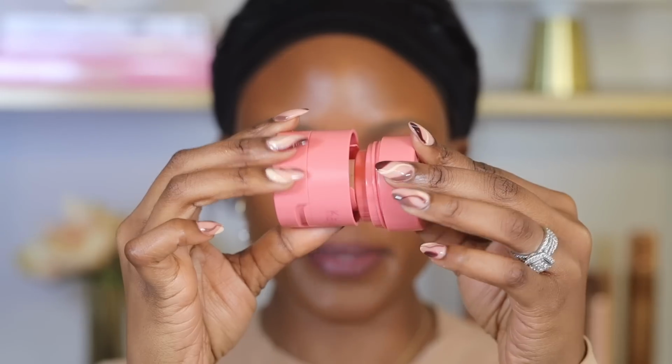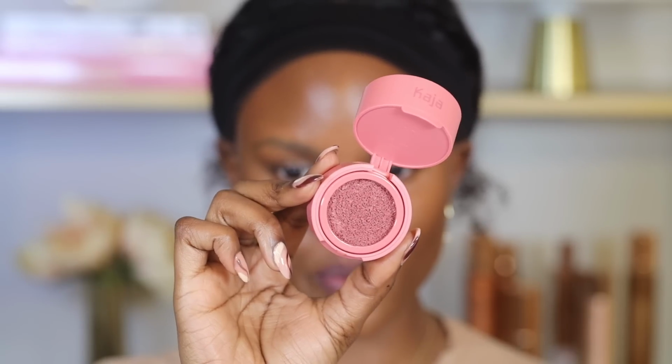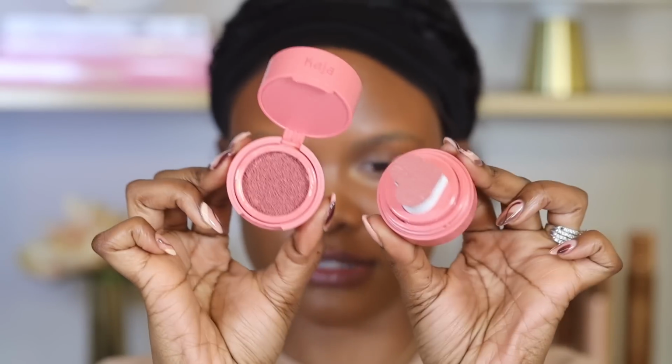So basically the blush comes with the stamp, and then on this side it comes with the blush product. So what you do is you stamp the blush like this, then you just go ahead and apply the blush, and it's a heart-shaped blush stamp.